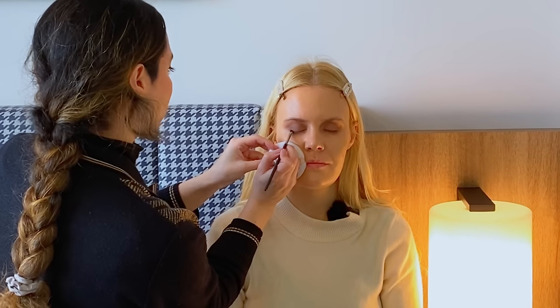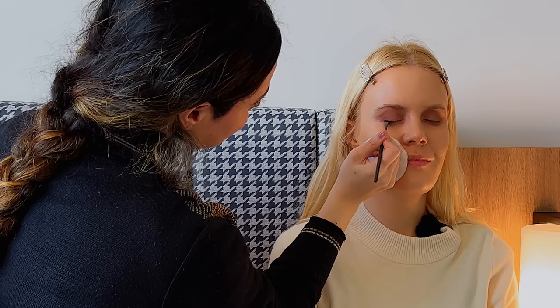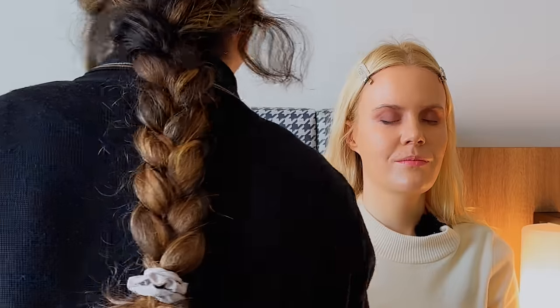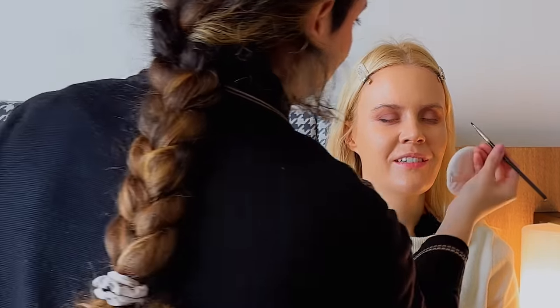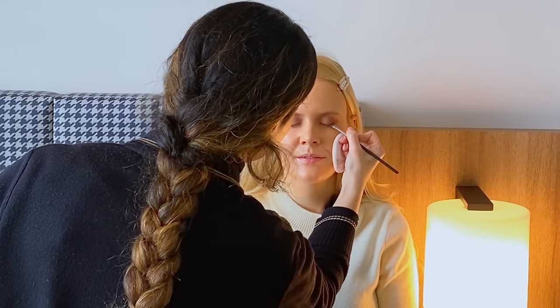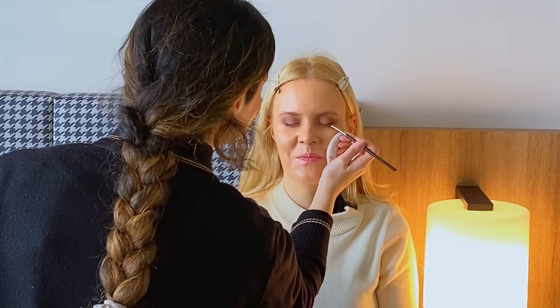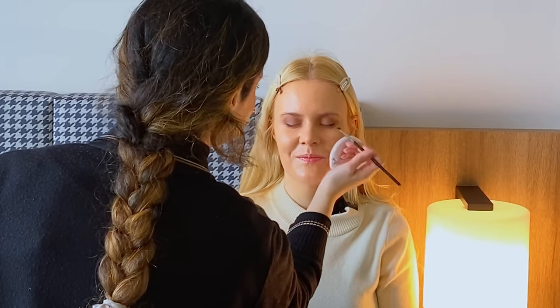Amazing. Yeah, I always get commented like, oh, I don't really feel the foundation on. I'm thinking, you never want to feel the foundation on. Yeah, you just want it to feel like your skin and light and dewy. It's more comfortable that way as well. It's like wearing comfy clothes as opposed to really uncomfortable ones. I'm not sure that was the best metaphor. It's true. It's like wearing your favourite comfortable shoes. Yeah. A set of heels. Yeah.